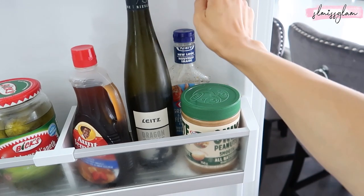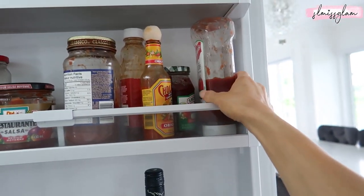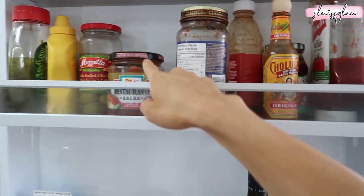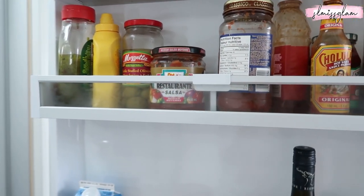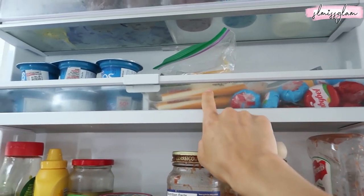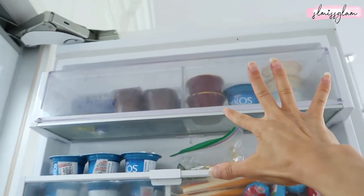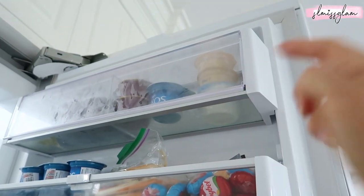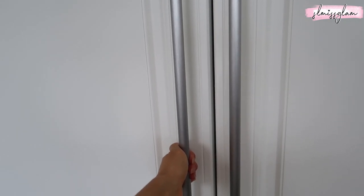Greek feta for our salad dressing. Ketchup, hot sauce. Mama doesn't have anything without hot sauce. And then olives, you know, just condiments and stuff. We have cheese. The girls really like these cheeses. And then cheese string, Greek yogurt, and fruit cups, pudding. That's what we have. And hummus. All right, so just to show you the other side here.